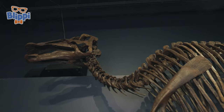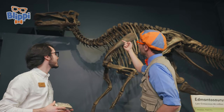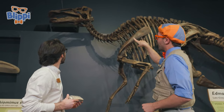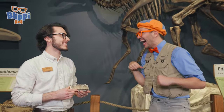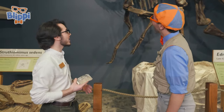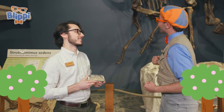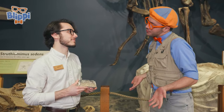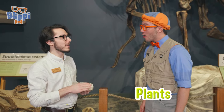Whoa, check it out! The Edmontosaurus is so big! Oh, and look, it does have some teeth up there, and it looks like it has a duck bill. Quack, quack, quack. Yeah, that duck bill was actually used to peck at leaves and pull them off the trees. Whoa, that is amazing. Huh, did it just eat leaves or other things too? No, this was an herbivore, which means it only eats plants.